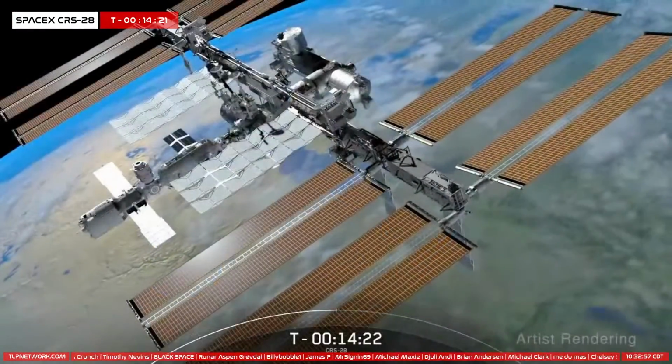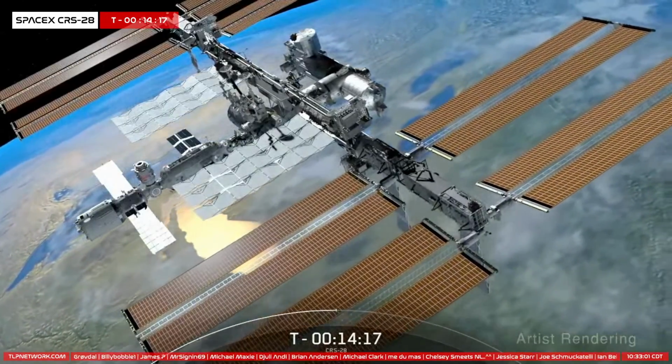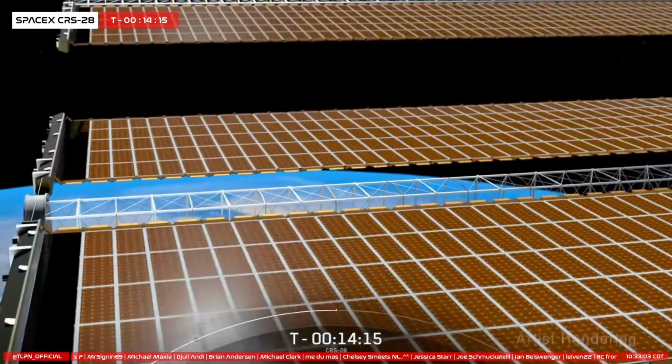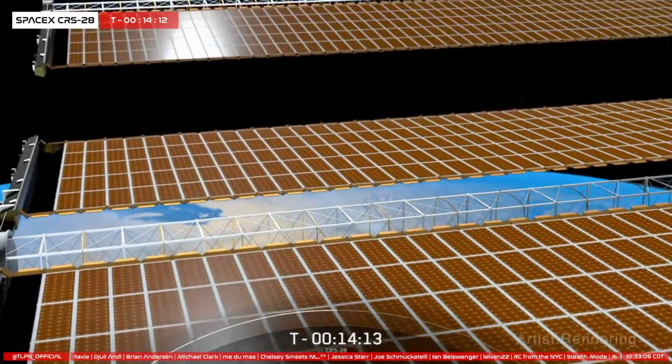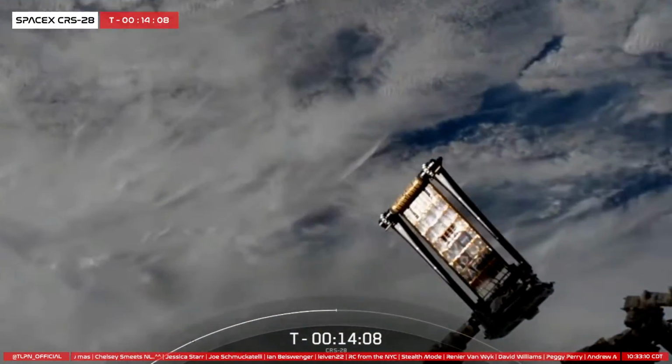This mission will also increase power supply on the station, delivering the 3rd set of roll-out solar arrays, also known as IROSAs. After being installed on upcoming spacewalks, the arrays will roll out into position, boosting power on the station by up to 30%.